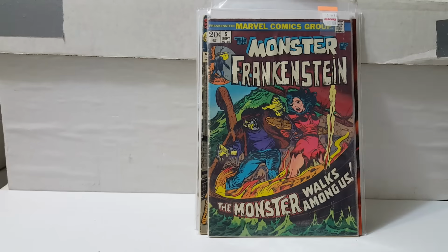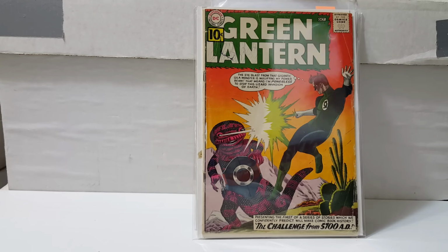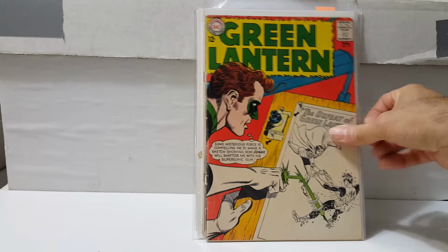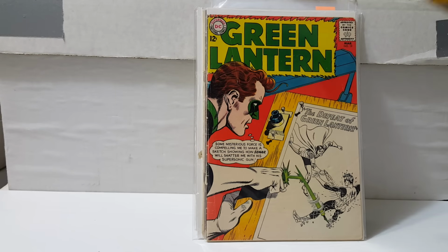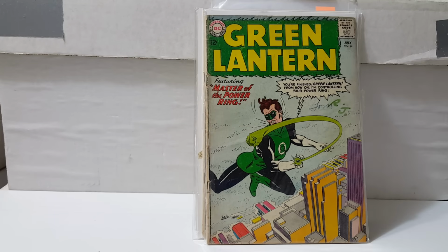Mike Pugh love here. Here's Frankenstein number 5. Found some more Green Lantern. Here is number 8, number 19, and number 22. So now I need, what do I need? 9 issues to finish this complete series, I believe.